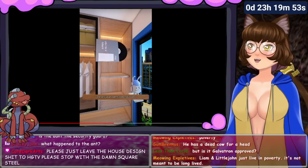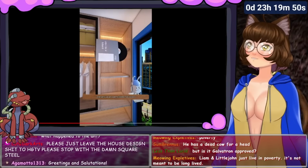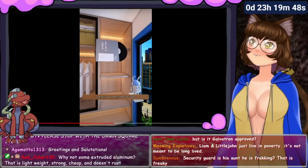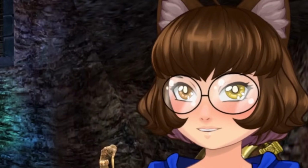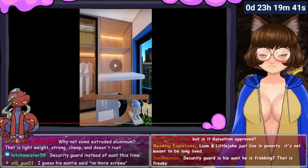You're right, I don't know what happened. Please just leave the house design shit to HGTV, please. Stop with the damn square steel! No, we need galvanized square steel. It's very important.